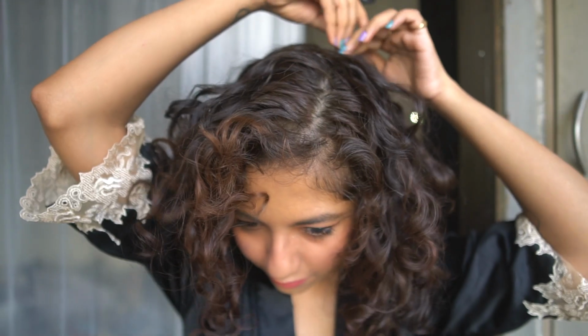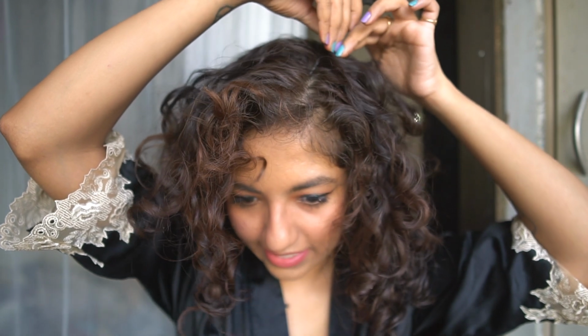What I love about sleeping with a pineapple is earlier I was having issues with root volume also. As my hair dries, it would just be so stuck to my scalp at the top and I was not getting that lift. But as I'm sleeping with my hair on the top of my head, it's lifting my roots. So by the next day I don't really have that issue anymore, and now I just take this pointy edge of a parting comb and try to find a parting.